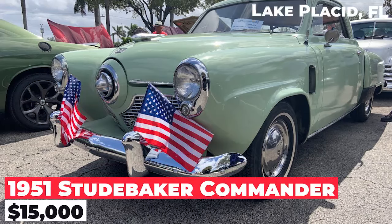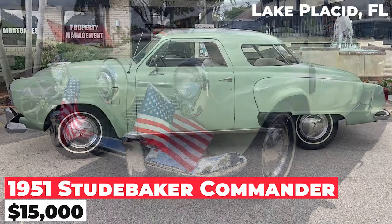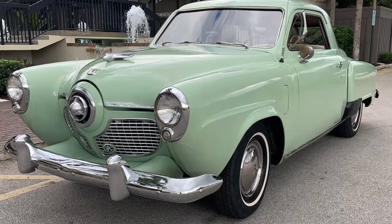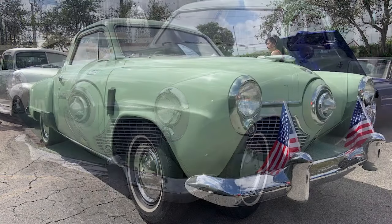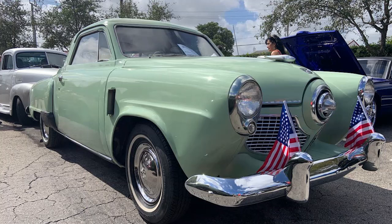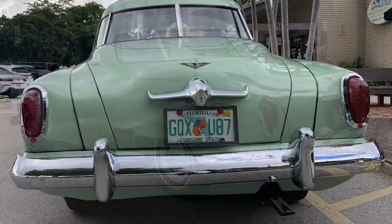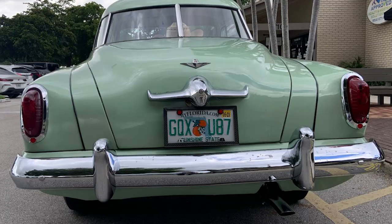The 1951 Studebaker Commander, priced at $15,000. This particular model is a Regal Starlight Coupe, and it is in excellent condition. It has been preserved in its original state, with a 232 V8 manual transmission and a 6-volt electrical system. It features a 3-speed overdrive and a newly refurbished interior. The car comes with many new old stock spare parts.